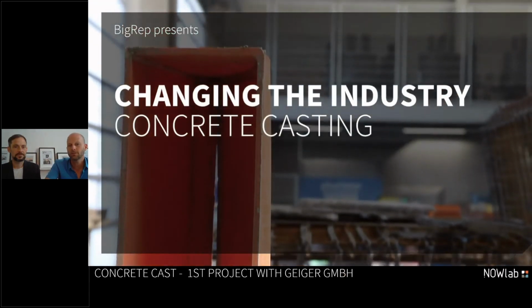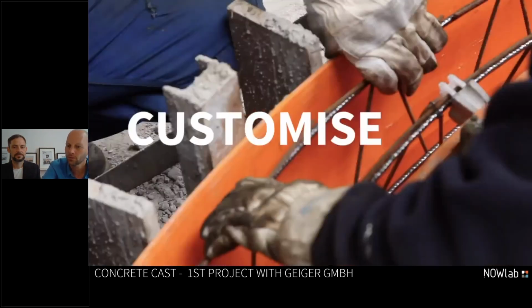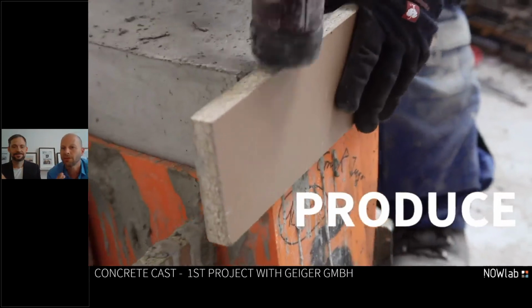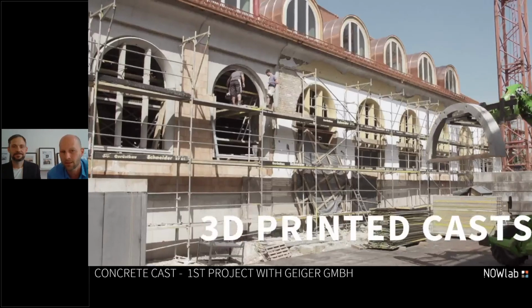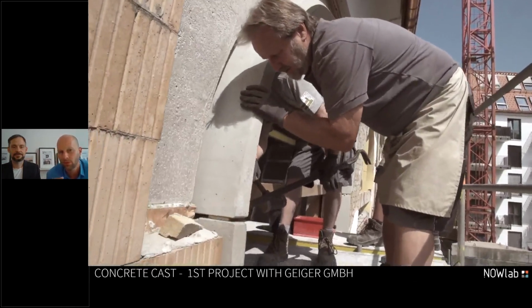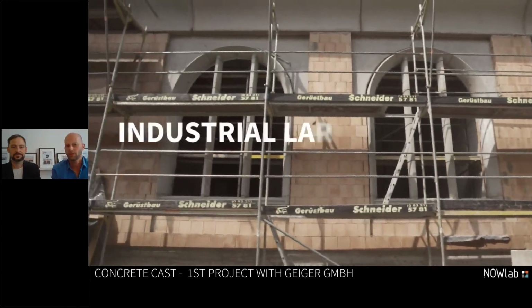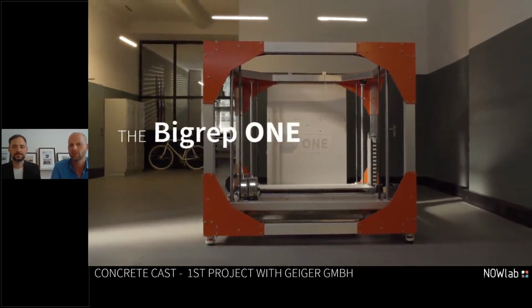We can show this video that actually explains a bit. It shows the reinforcement. So we are only printing the form-generating elements, then it's cast, then it's decasted, and you see the element coming out as it is. And this was already the assembled arch that we installed directly on site, and all the other segments that were necessary to build these 5 windows that we had to reconstruct.